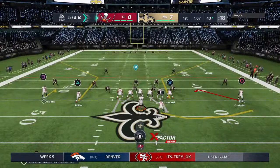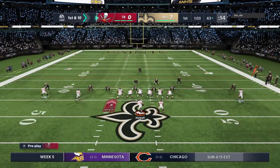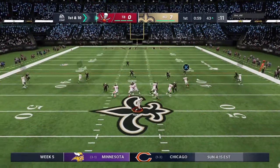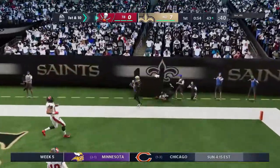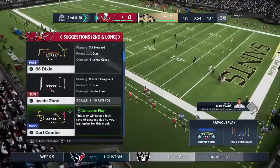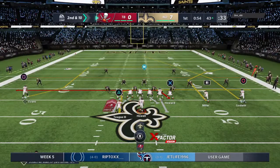So in Saints territory now. Here's 1st and 10 at the 43. Now a shotgun snap as they'll look to throw. He lets this one fly toward the back of the end zone. It's incomplete. Took a shot, couldn't connect. He was looking for Chris Godwin that time, but it's going to be 2nd down.